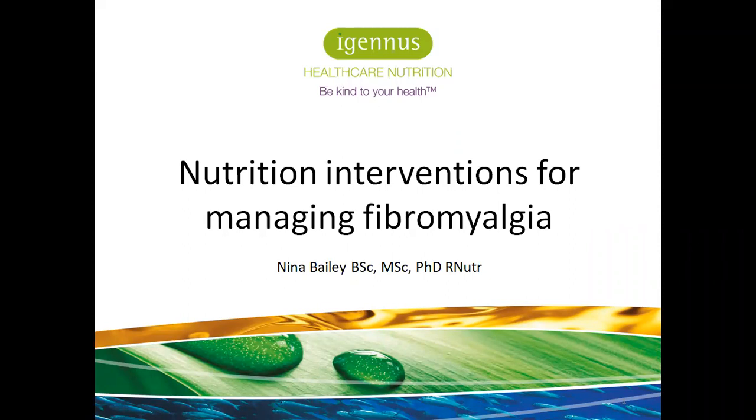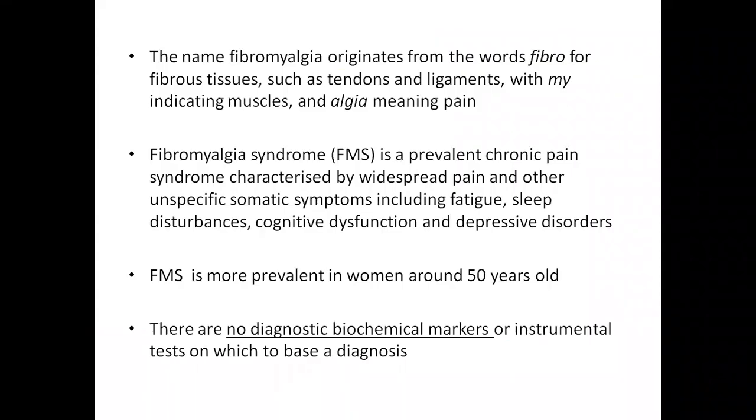Today's focus is on nutrition interventions for managing fibromyalgia, and I am Dr. Nina Bailey. So if we look at fibromyalgia, we can break it down and get an understanding of what the condition is about. The word fibro refers to fibrous tissues, my indicating the muscles, and algia meaning pain. So it's a prevalent chronic pain syndrome that is characterized by widespread pain with other unspecific symptoms, including fatigue, sleep disturbances, cognitive dysfunction, and quite often there's depression involved as well.